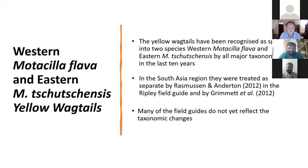So it falls to me to start off by trying to explain the basics of yellow wagtails. And as Monitor alluded, this is not a particularly easy topic to broach. I'm conscious that there are people on the call from every part of the spectrum of interest in yellow wagtails. So I'm trying to make sure that we start from the basic outline of what's been happening with the yellow wagtails, and we'll build on that, and I suspect become more complex and less clear and less certain as we go along.